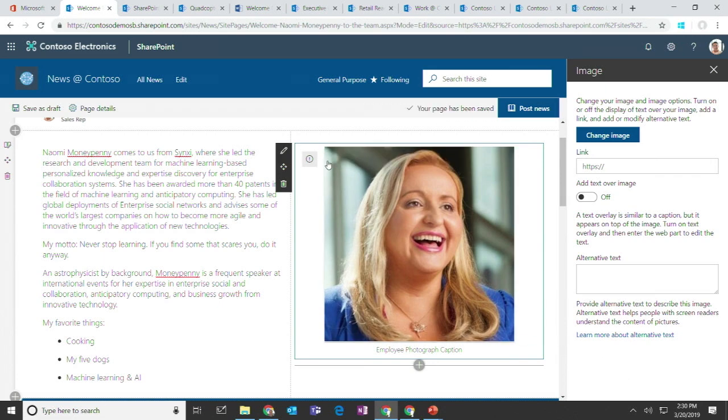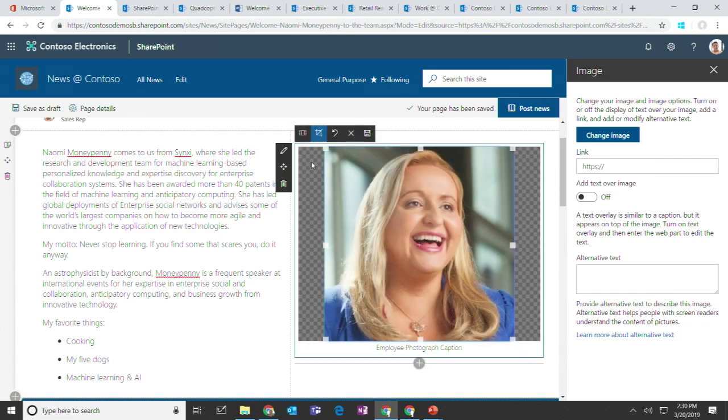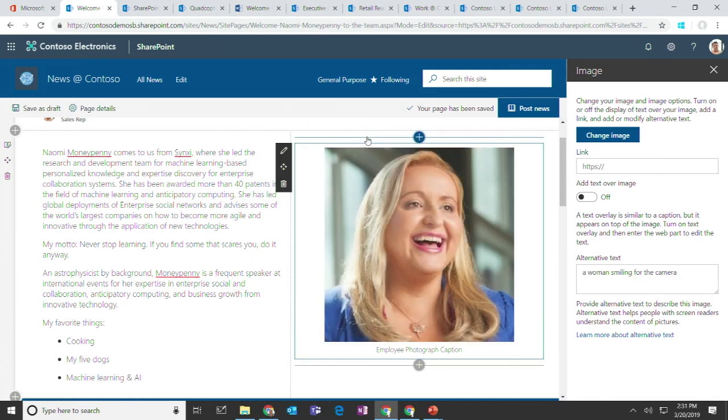And you'll notice that it automatically suggests some accessibility text. So it has automatically recognized a woman smiling for the camera. That's our AI looking at the image and actually figuring that out. I can certainly change that if I want to and put in the right thing. I can also have the ability to do cropping and other image controls. I'll go ahead and finish that out for now. And then I'm going to replace the caption with her name, Naomi Moneypenny.